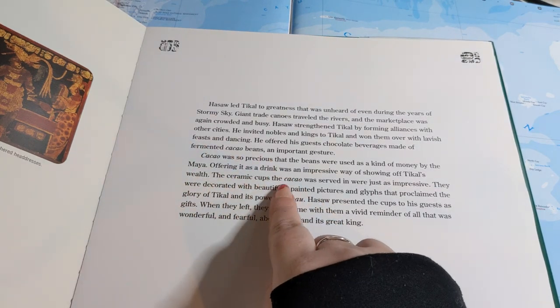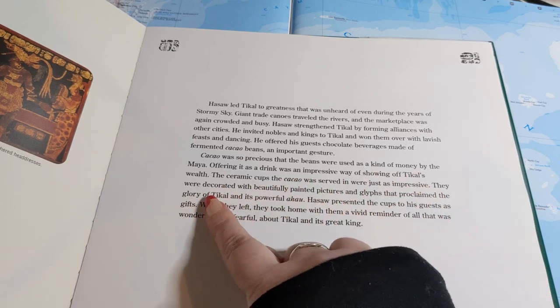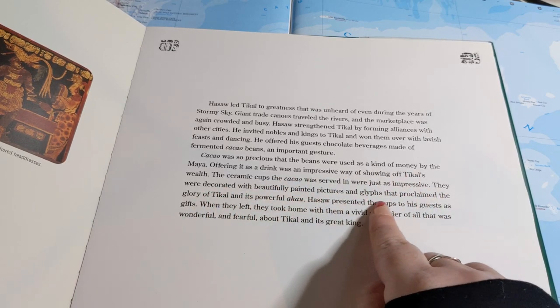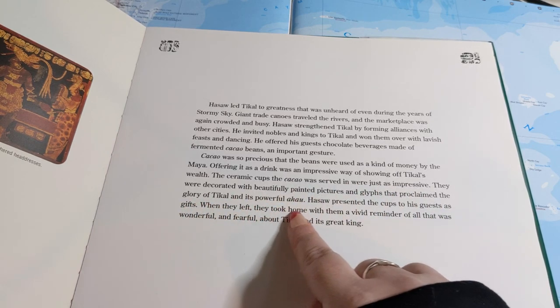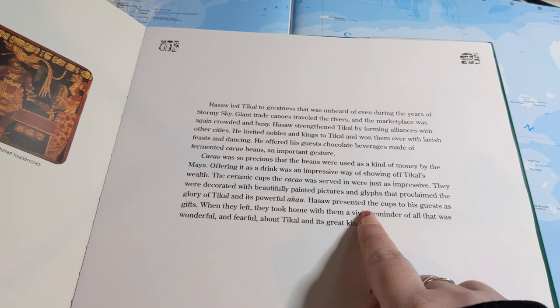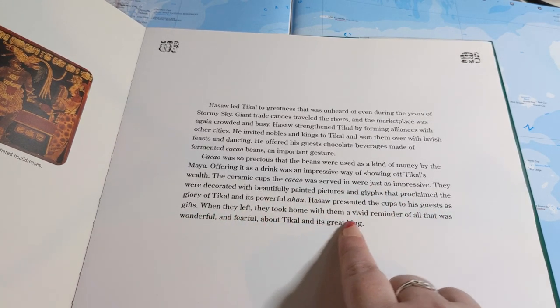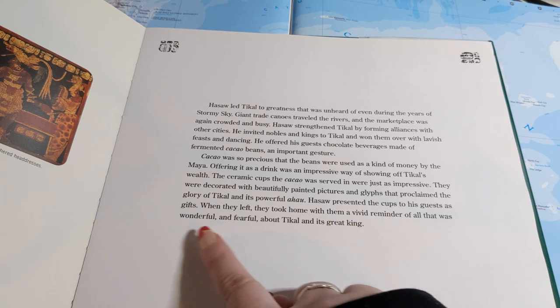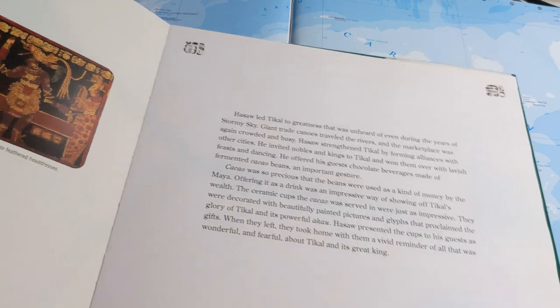The ceramic cups the cacao were served in were just as impressive. They were decorated with beautifully painted pictures and glyphs that proclaimed the glory of Tikal and its powerful Ahau. Hassau presented the cups to his guests as gifts. When they left, they took home with them a vivid reminder of all that was wonderful and fearful about Tikal and its great king.